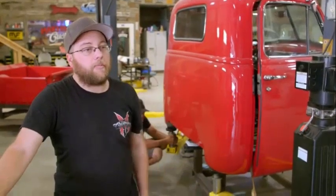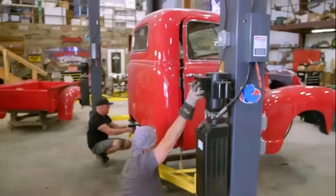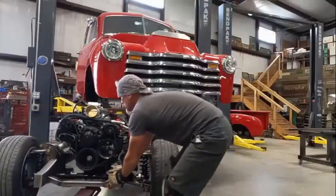I got the motor and stuff set in the frame for Clay's truck. Now I'm getting ready to set the cab on top of it. Yeah, it feels pretty solid. Solid, doesn't it? Feels pretty solid. Caleb's got the frame all set up, and hope we can roll it under there. Everything's going to be precise, we hope. We got an old body going on this brand new frame.